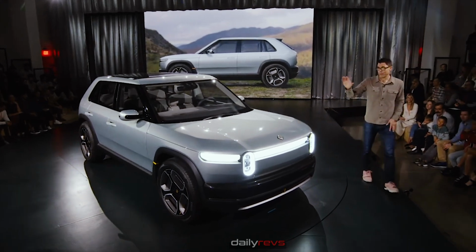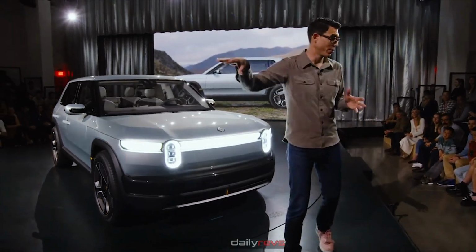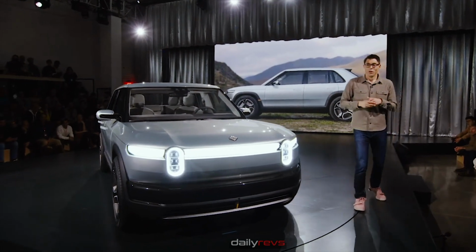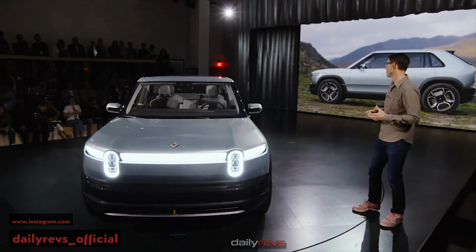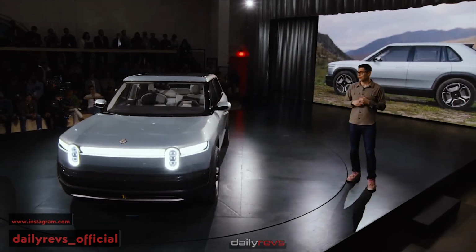Now, we talked about platform flexibility. Hopefully you're seeing that here between R2 and R3. The ability for these 2 vehicles with really common family genes. You can feel they're siblings. They look like Rivians. They feel like Rivians. Unfortunately, you can't all drive them to say they drive like Rivians, but I can guarantee they do.